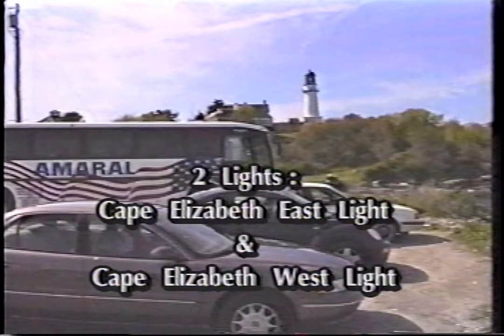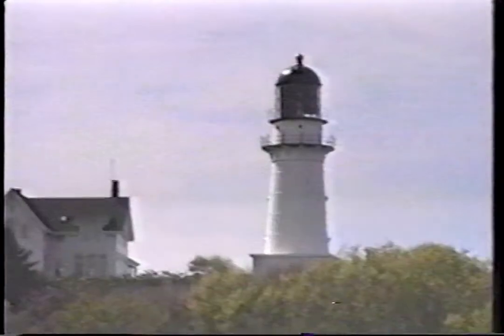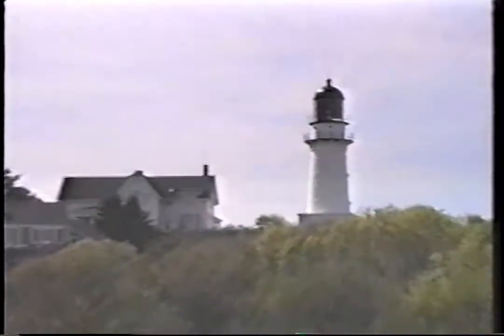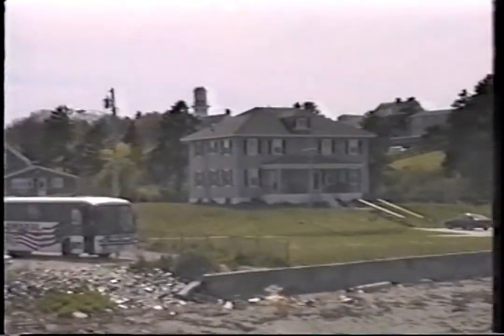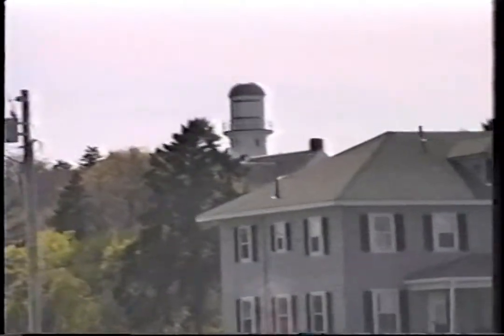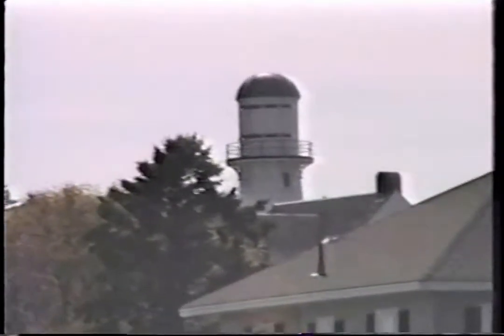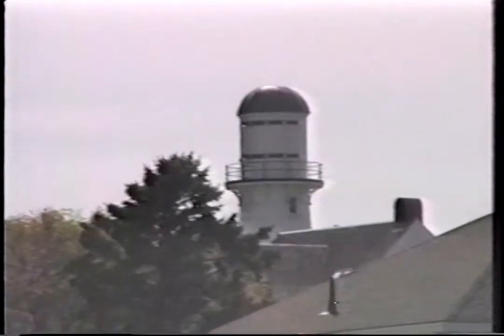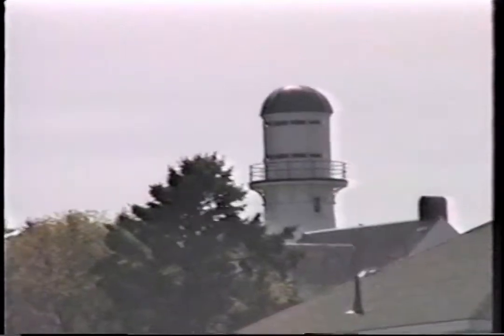This is the Cape Elizabeth East light. This whole area, as you can see from all the signs, is often called Two Lights. And the two lights are this one, the east light, and the west light, which is out of sight from here, but you saw it from the bus. If you walk out far enough on the rocks here, you can see back and see both lights. I don't know how much you know about the fact that there are a number of twin light stations along the coast. And this was the first twin light station in Maine.